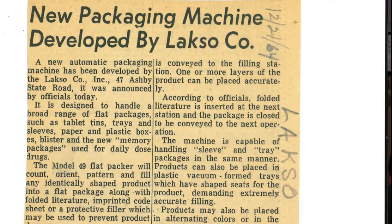There had been a machine developed. I don't believe, however, that they were fully automatic. They required a person there to perform some part of the function. And so he is credited with the first automatic machine.